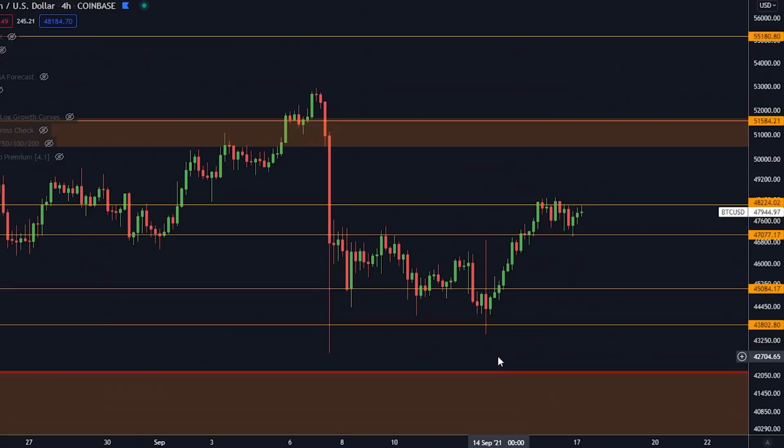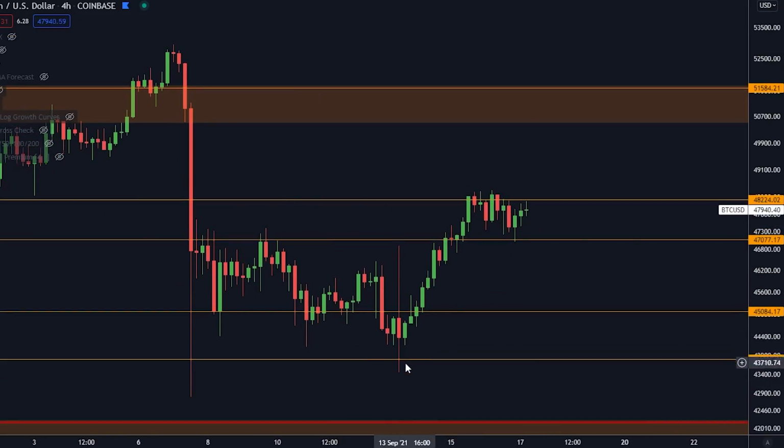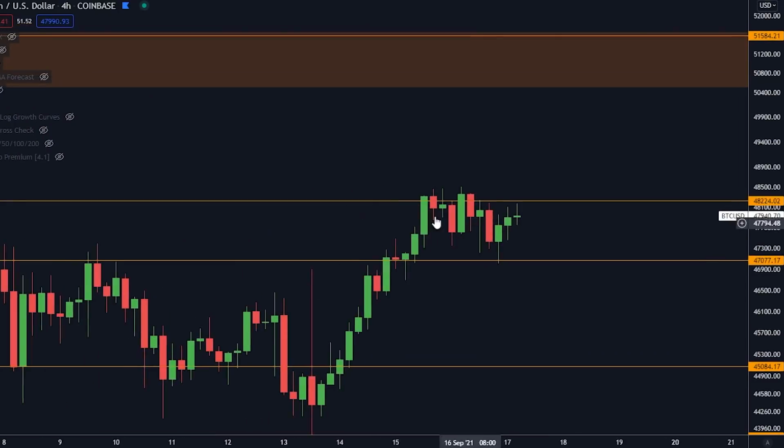So let's begin here on the 4-hourly time frame for Bitcoin. Now what we can see here is that after having a nice little pump from the $43,000 level up to the $48,000 level, we're now going sideways. In fact, we're ranging in between these two orange lines, between 48,200 and 47,000. You can see that we've been meeting some resistance here as well.